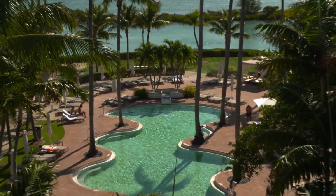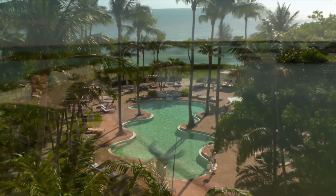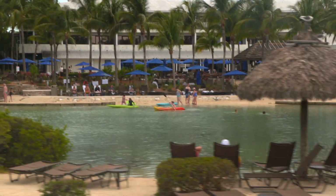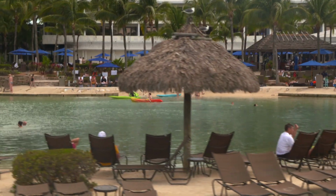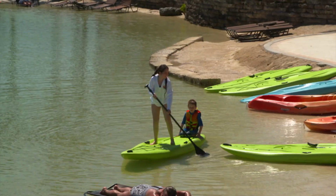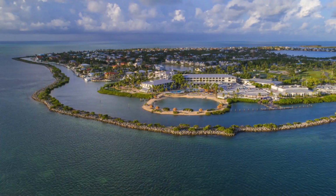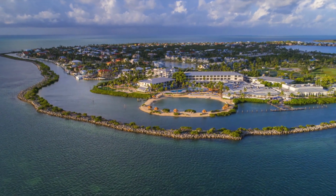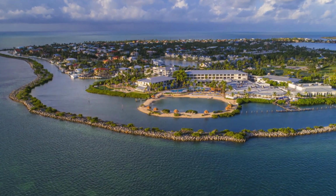We were definitely not roughing it on this trip a few years ago at Hawks Cay Resort. We were there before Hurricane Irma hit. Back then it was a beautiful family-friendly luxury resort. Well, now, since August 2018, it has reopened after a $50 million renovation.